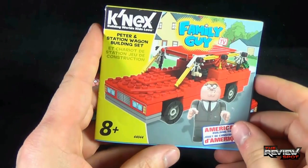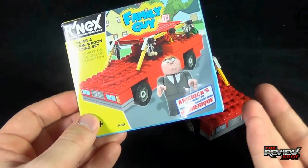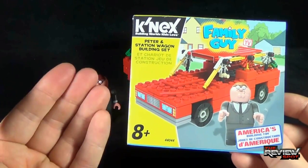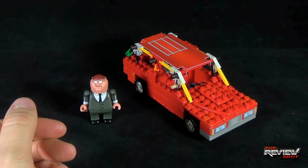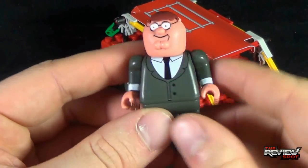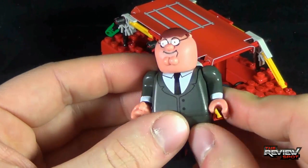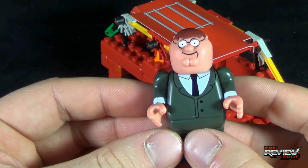Of course, included with the station wagon, you get yourself an instruction guide showing you how to put the unit together. Didn't really take all that long. It took me about 10 minutes to put it together from start to finish. Moving the instruction guide out of the way, the minifigure that comes with the station wagon is Peter in his business slash church attire. He's basically in a suit.